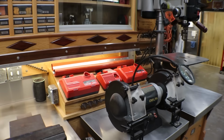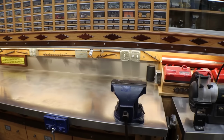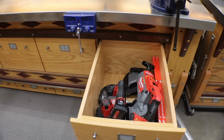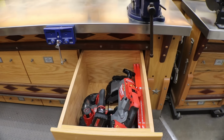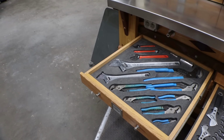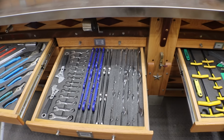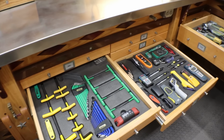To the right of the charging station is the drill press, the grinder, and the vise. I also keep the chop saws right in that drawer below the vise. It's real handy to have them right here by the vise. I'll show y'all a couple of snapshots of inside a few of the drawers. I won't bore you with all of them. All the tools inside, I use that Kreg foam, and that was about 8-9 years ago, and it's been holding up very well.